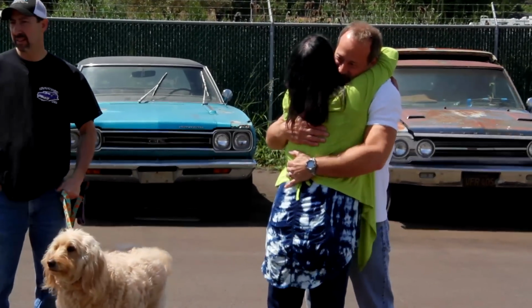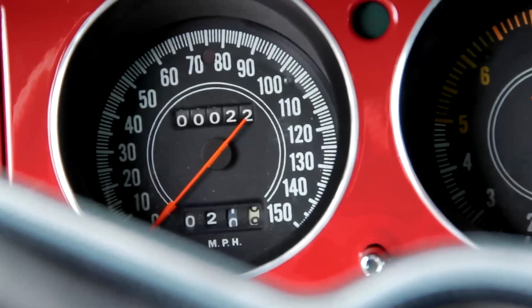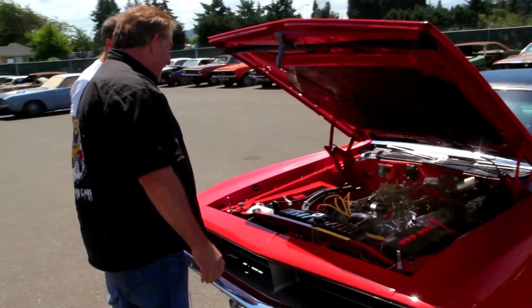Well, okay, watch out. Hop in. I have a traction mat. Watch out. Wow, look at the dash. God, man, I am just blown away. Dang. But take a look at that.